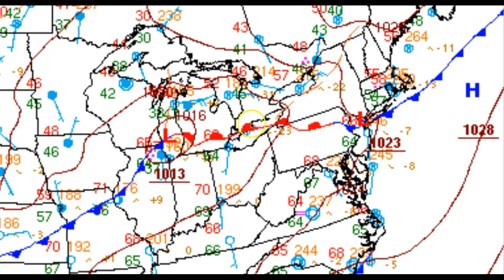When we take a look at the latest surface map, again, here's our frontal boundary stalled out over the region. Here's this low pressure system approaching the region. This low pressure system will travel along this frontal boundary and produce scattered showers and thunderstorms and drop this frontal boundary south briefly for tomorrow, producing a bit cooler weather conditions. It won't last though. This warm weather pattern will be in place for much of the forecast period with a bit of a cool break by the time we get towards the end of this week and the start of this upcoming weekend. We'll talk about that in just a second.